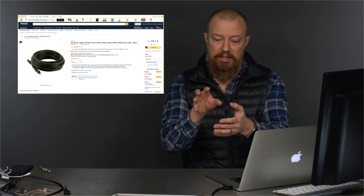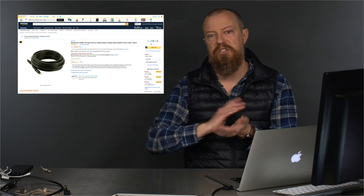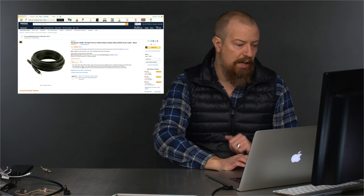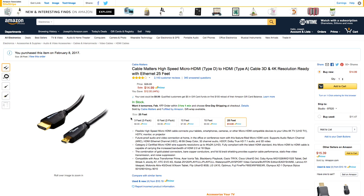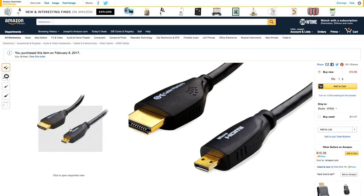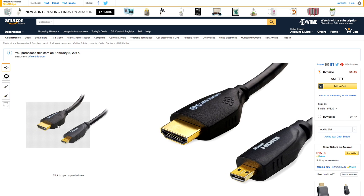So now the camera has its video, obviously, the audio from the mic, and now it's got to send the signal back to the computer. It's going to send it back to the computer over HDMI, so again, we need a long HDMI cable. I just got this standard one, straight off of Amazon, a Cable Matters 25-foot HDMI cable, and it's got micro HDMI on one end, because that's what the camera outputs, and then standard HDMI on the other end to plug into the converter, which we'll take a look at in just a second.